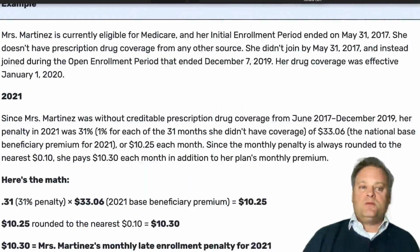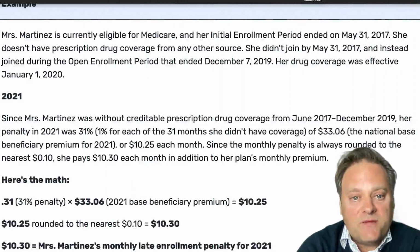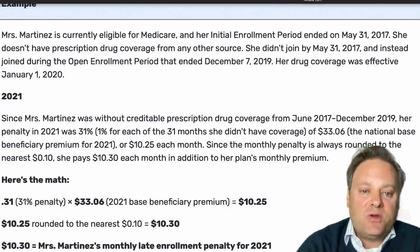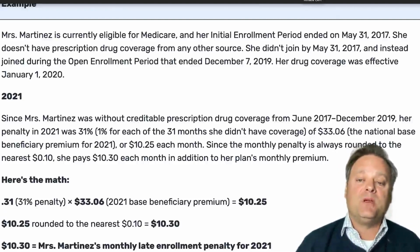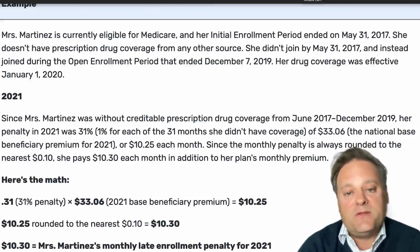So in this example, Mrs. Martinez went 31 months without prescription drug coverage. Now the limit is 63 days. So after you go through that 63 days, they charge you 1% per month of the national base beneficiary premium. The national base right now is $33.06. So 31 months is $10.33 per month. That is added to her plan's monthly premium. So instead of paying, let's say, $33 for her prescription drug plan, she'll pay $43. And that's going less than 3 years.